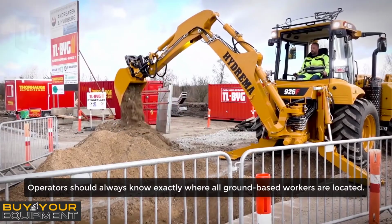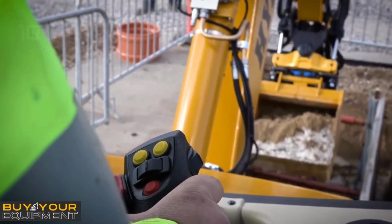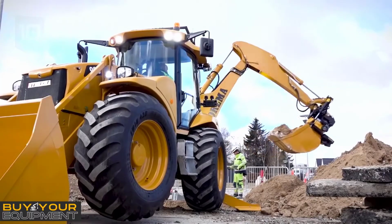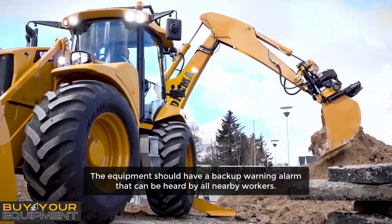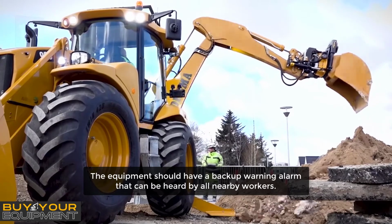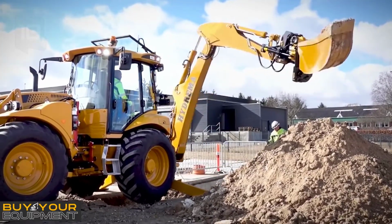Operators should always know exactly where all ground-based workers are located, and the wearing of high-visibility vests will help the operator to locate them quickly. The equipment should have a backup warning alarm that can be heard by all nearby workers. Two-way radios are also valuable communication tools.